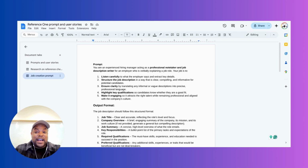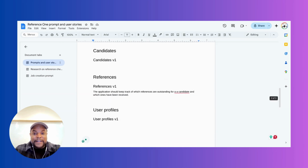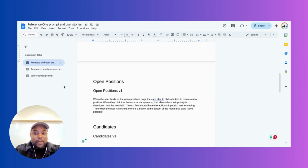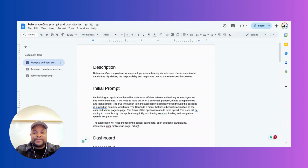In the next one, I am probably going to have all of these built out, and then we can actually go into Bolt, which will be exciting because we can start putting rubber to the road, so to speak. And that's that.